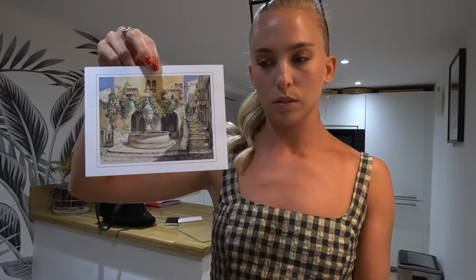So this is my little print of St. Paul de Vence. It doesn't say it on there. Isn't that where we were yesterday? I don't know. St. Paul de Vence. St. Jean, whatever. We can't open it. Okay, what is this one? St. Paul de Vence. That's my print from St. Paul de Vence. I need to literally write that on there because it doesn't say it and I clearly don't know it.